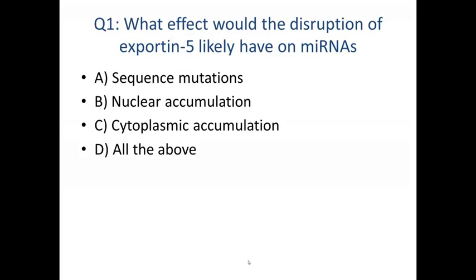The first question: what effect would the disruption of exportin 5 likely have on microRNAs? Would it cause A, sequence mutations, B, nuclear accumulation, C, cytoplasmic accumulation, or D, all of the above? It would be B, nuclear accumulation. Exportin 5 is involved in exporting precursors to microRNAs, and blocking that step would cause them to accumulate in the nucleus.